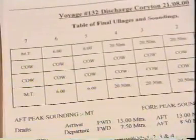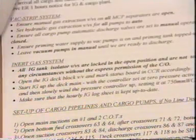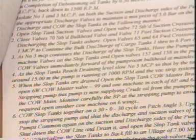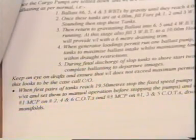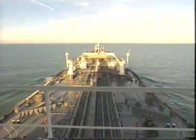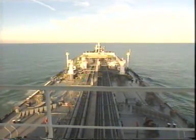The plan is the basis for the COW operation. The terminal staff will need to approve it. Surveyors and inspectors may need to examine it. The COW operation begins on the day before berthing. Your manuals will have a full COW checklist that you must keep to.